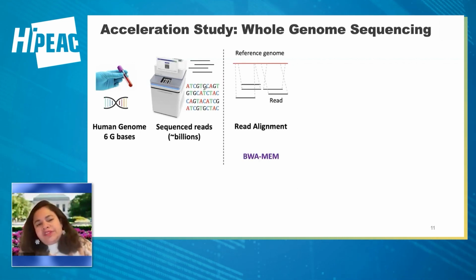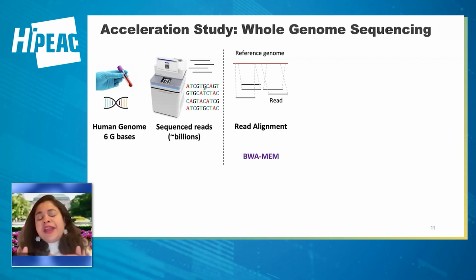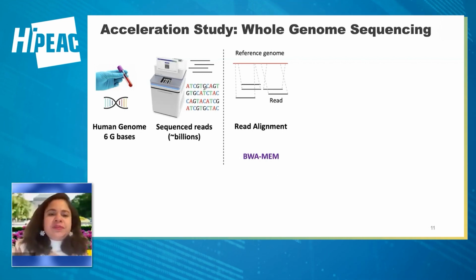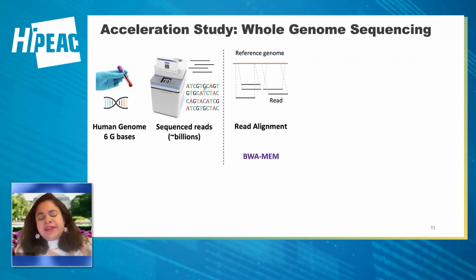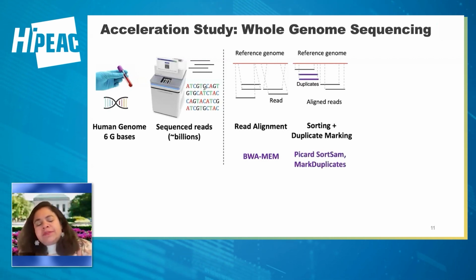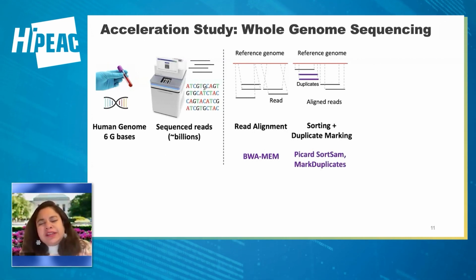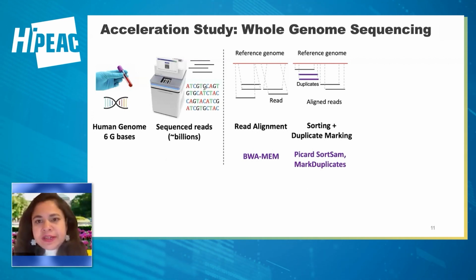Then it's really about solving this jigsaw puzzle. You have lots of small fragment reads, and you want to know where they fit in a reference genome. We have a reference genome which represents the common DNA composition of humans, and we want to see where this individual patient's reads match in that space. After the alignment process, where we have figured out the approximate location in the reference genome, we have to do some data cleanup. So we do sorting and mark duplicates. That's not very intensive, but still an important process.